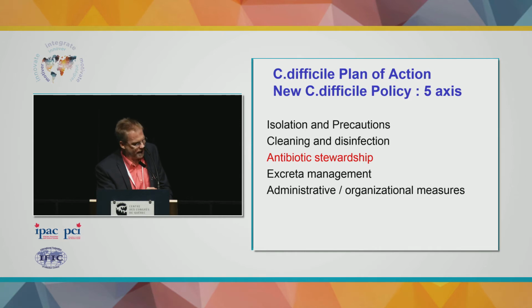So, what did I do with this rising C. diff rate at my new hospital? Well, we made a plan of action, of course: isolation and precautions, cleaning and disinfection, management of stools, wishful thinking to have new single rooms eventually happen. But key in the center of this plan of action was antibiotic stewardship.